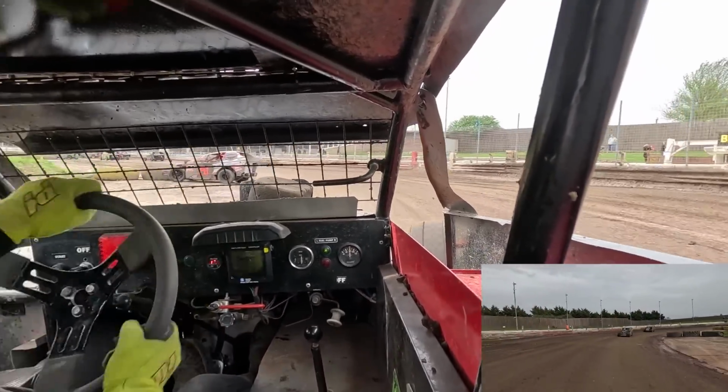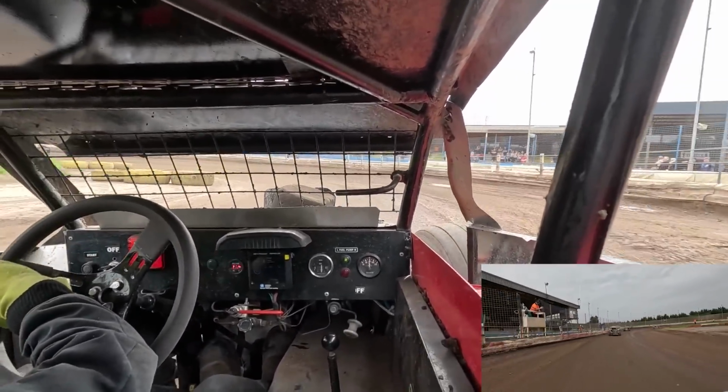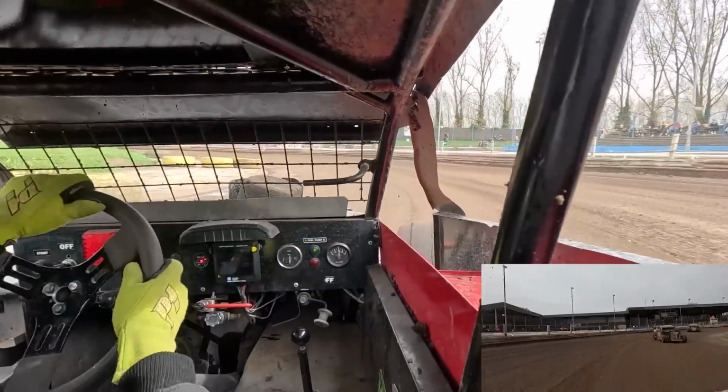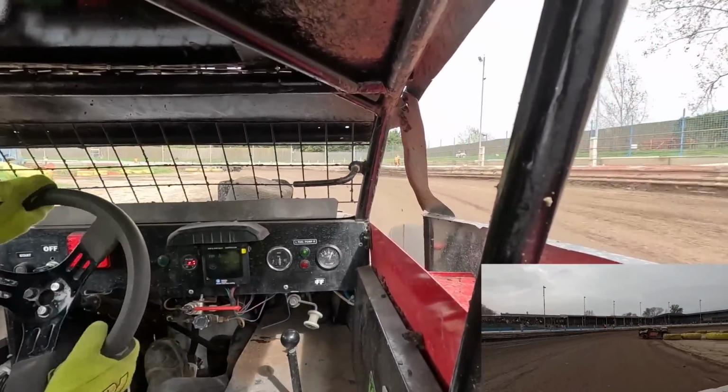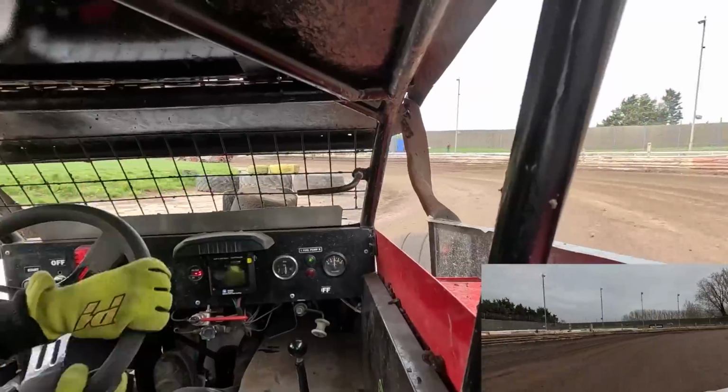The entry into that corner there, I just realised that in these wet conditions, to get the car to go in a little bit sideways was to flick the steering wheel and throttle it at the same time. But trying to do that without messing it up was not an easy task.